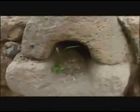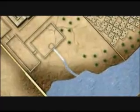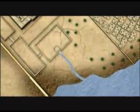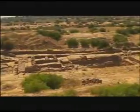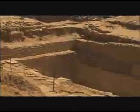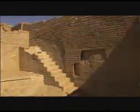Imagine a sophisticated water harnessing system of bunds and dams to harness waters from the 2 rivulets. A channel was used to divert water from the Manhar rivulet to fill the reservoir opposite to the eastern entrance of the citadel. Imagine a whole town surrounded by reservoirs for storing more than 3,25,000 cubic yards of water.